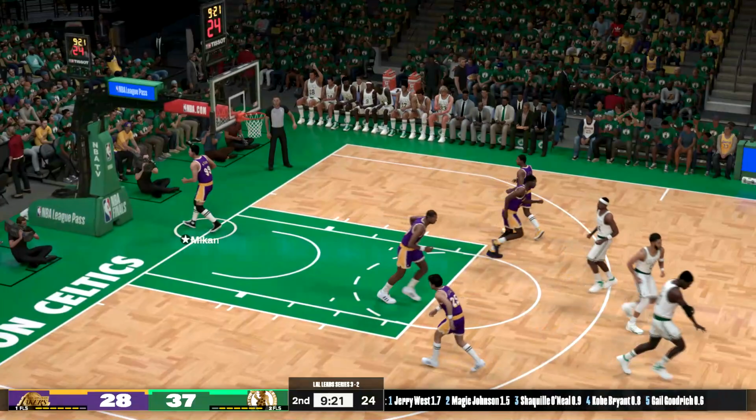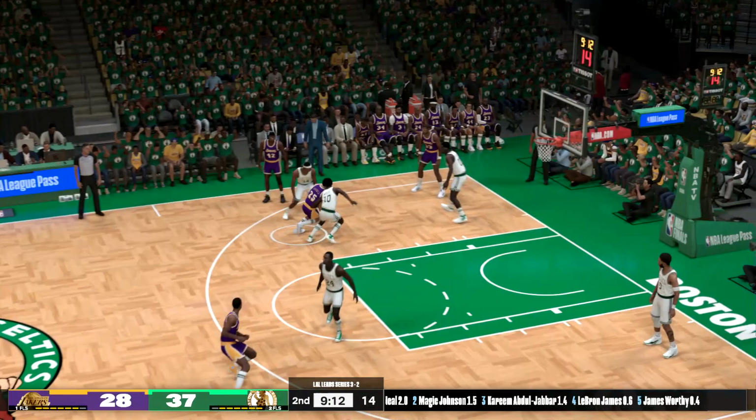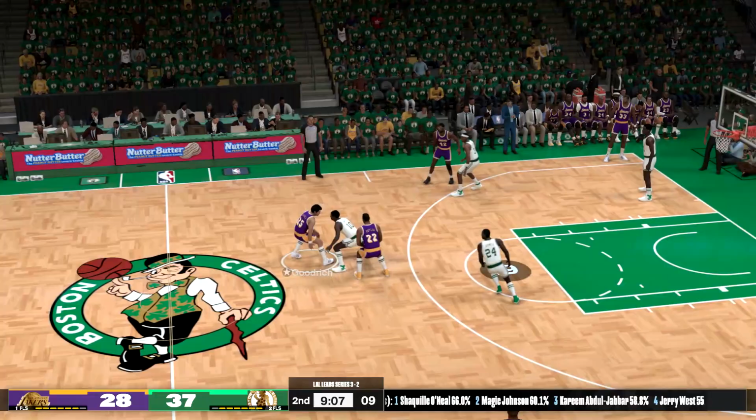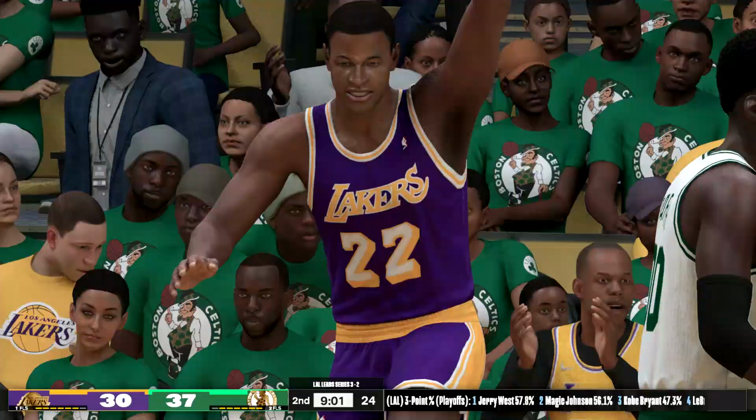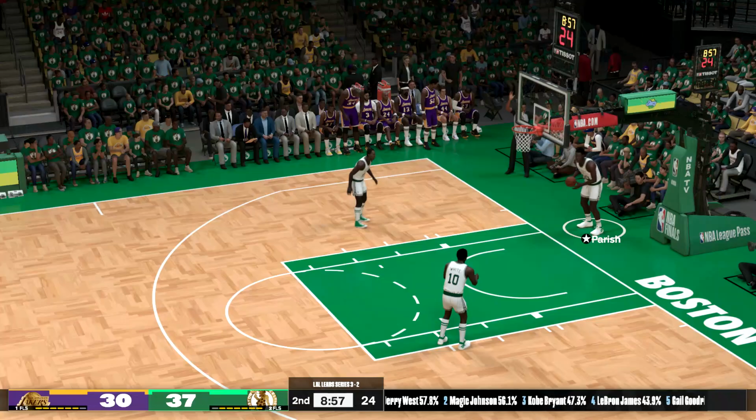Here in the second quarter, we've played a little over 2.5 minutes now. Goodrich against White. Outside Baylor. Knocks it loose. White against Goodrich. Baylor. The lead pass was put in just the right spot. Completely aware of everything around him. Goodrich quick to locate the open man. Celtics leading by seven.